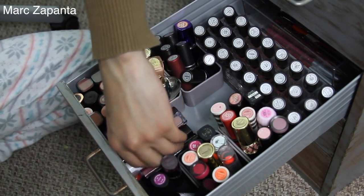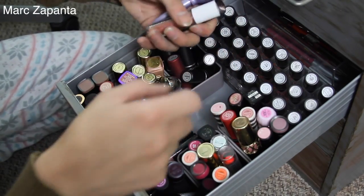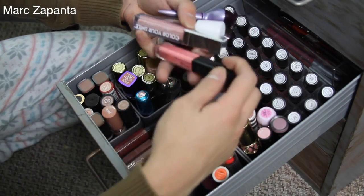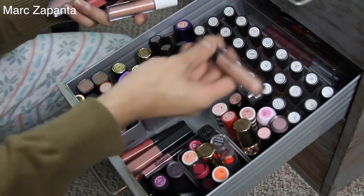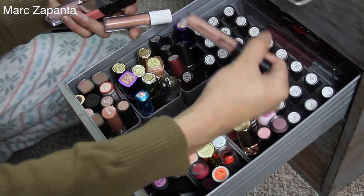And then here, right here on the center, I've just got lip glosses. I don't have too many, to be honest, just because I don't wear lip gloss that much. But again, I've got Gerard Cosmetics. They're really good. Tanya Burr is really good. These Barry M lip glosses, so good. Number 2 in Toffee is amazing.